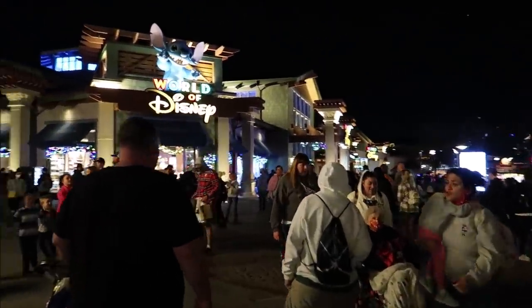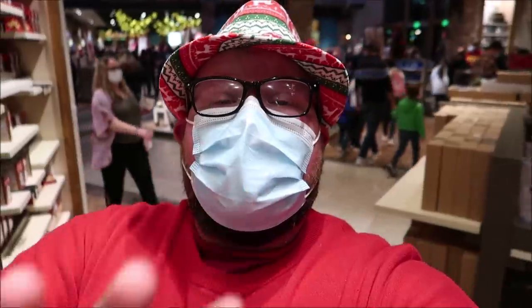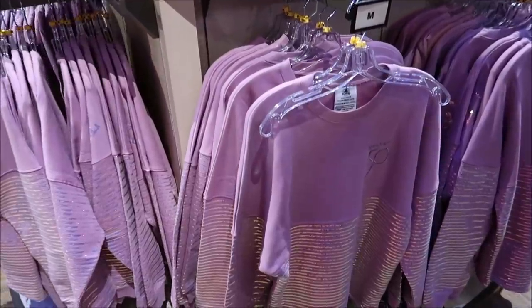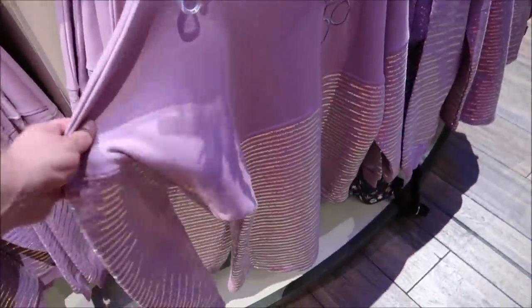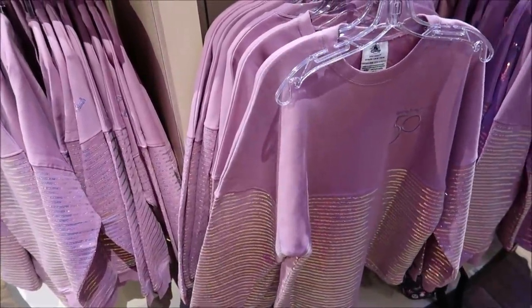But I wanna go in here, because I wanna see if they have the Castle Spirit jersey for my sister. I've been on the hunt for that Castle Spirit jersey for a while now. Every time I find out that it's here at Disney Springs, I come down and it's gone within a day. And it's actually gotten put back out on the shelves I think twice already. So we'll see if it's here. Chances are probably no. They've got plenty of these Spirit jerseys, the iridescent 50th anniversary ones, but these Spirit jerseys are not the Spirit jerseys we're looking for.